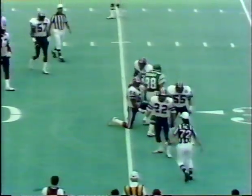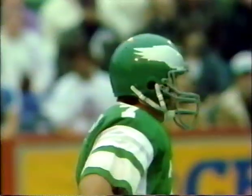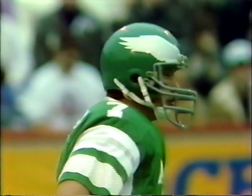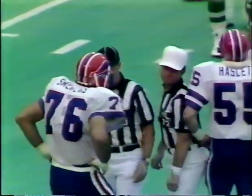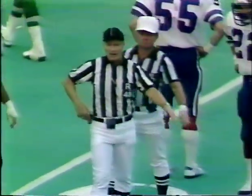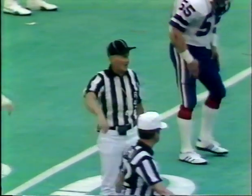Jaworski throws a knuckleball, and Spagnola can't hang on. But Marv may have interfered. Marv may have got there just a touch early. Got an arm around it. Looked like he may have hit the football, but it could have been early. Pass interference. Number 54 on the defense.